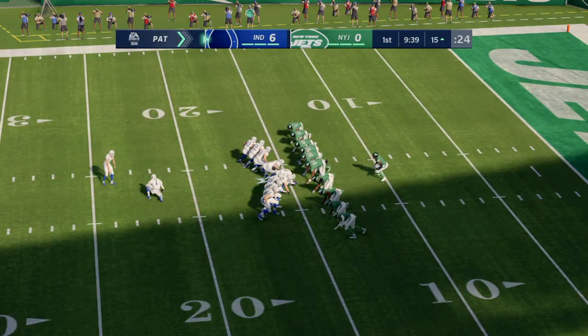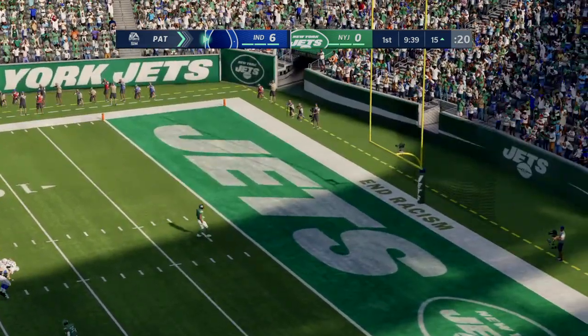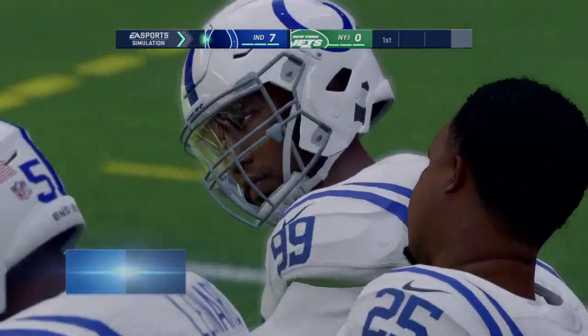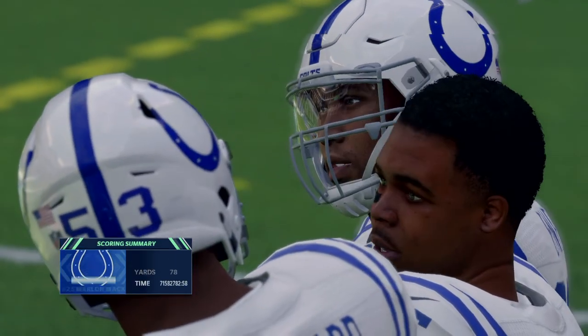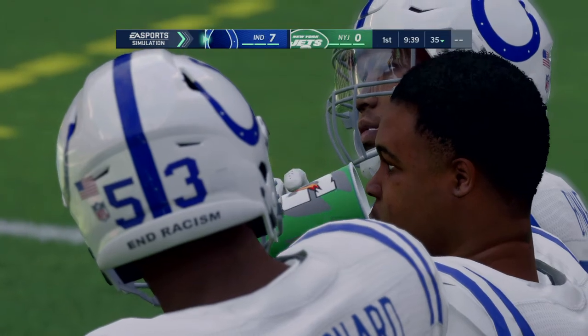Now the extra point. And this is good to make it 7-0 Indy. So that drive, 12 plays in length. And the end result was a Marlon Mack touchdown run.